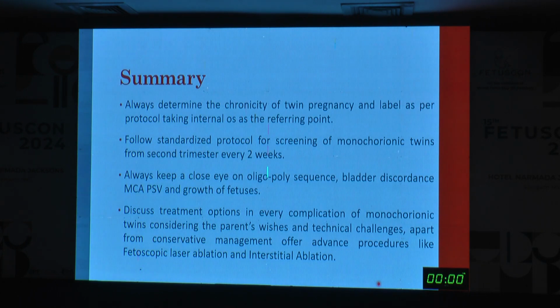To summarize, always determine the chorionicity of the twins and label as per protocol, taking the internal os as the referring point, and follow standard protocol for screening monochorionic twins, assessing every 2 weeks, and always keep a close eye on the oligo-poly sequence and bladder discordance, and discuss treatment options every time.